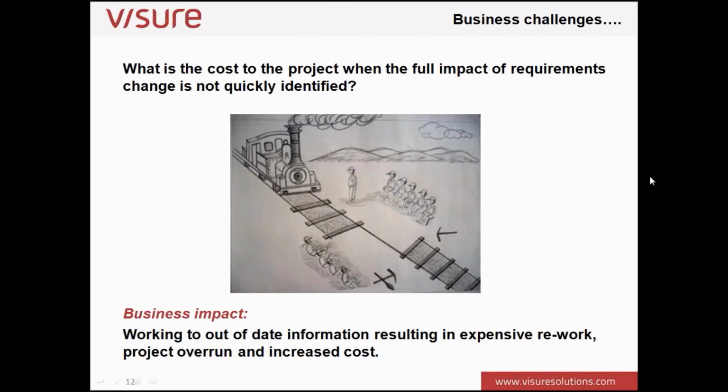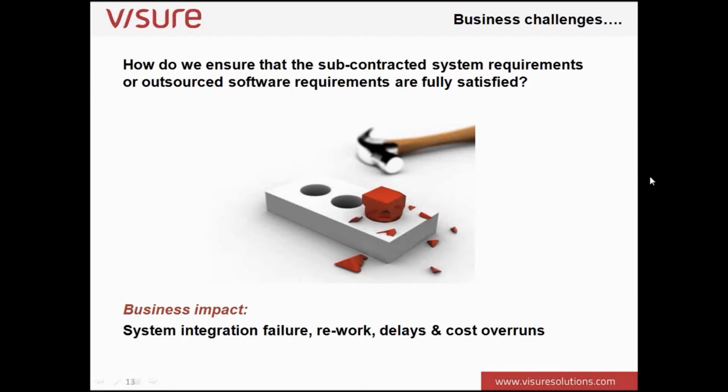So another business challenge: what is the cost to the project when the full impact of requirements change is not quickly identified? Well, I quite like the graphic here. You've got a railway line coming from two directions, and of course they don't meet in the middle. Again, the business impact is working on out-of-date information, resulting in expensive rework, project overrun, and again increased cost, but for a slightly different reason.